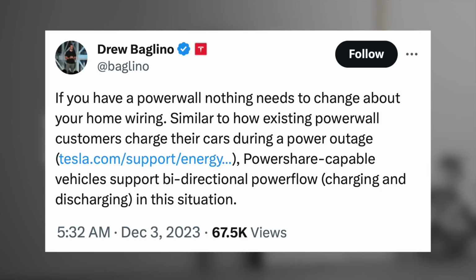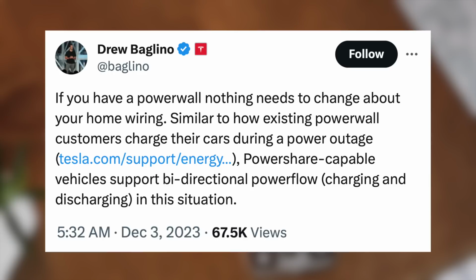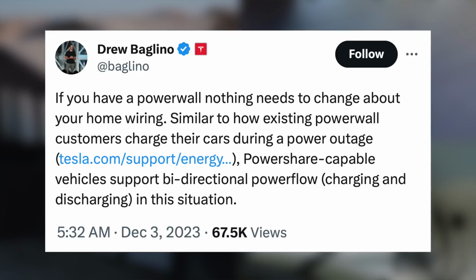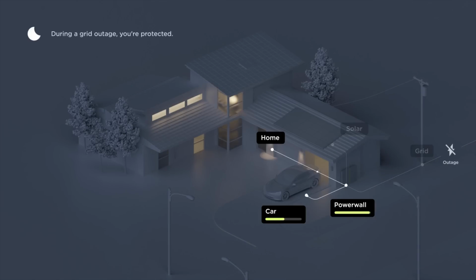Quote, if you have a Powerwall, nothing needs to change about your home wiring. Similar to how existing Powerwall customers charge their cars during a power outage, PowerShare-capable vehicles support bidirectional power flow, charging and discharging in this situation. Essentially, it seems that for those with a Tesla Powerwall setup, the Cybertruck will be adding 123 kilowatt hours to your home backup in an emergency situation with no additional setup required. That's pretty amazing integration right there.